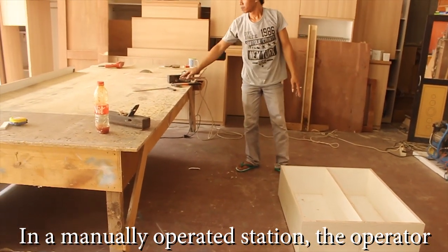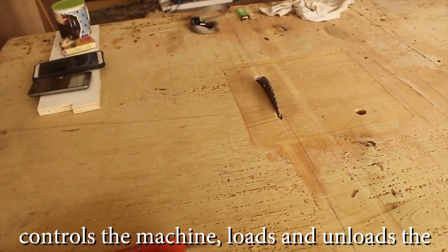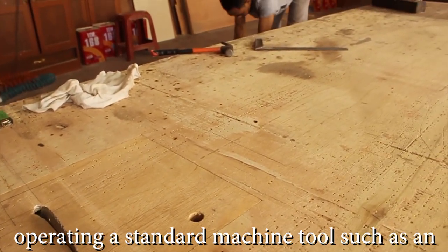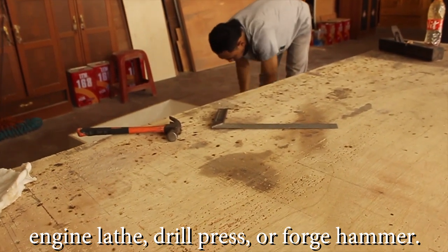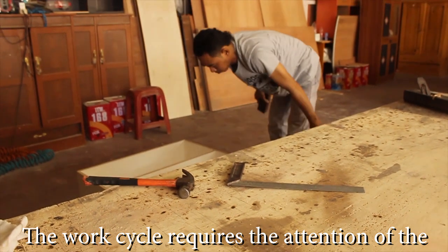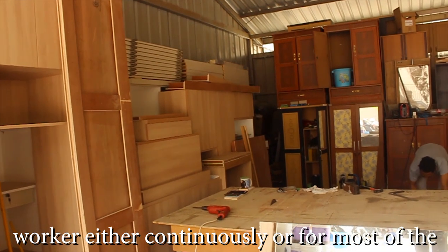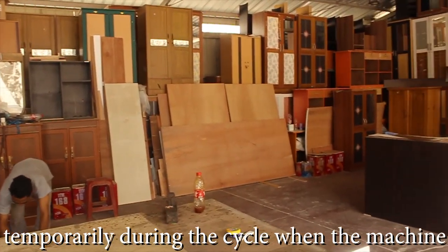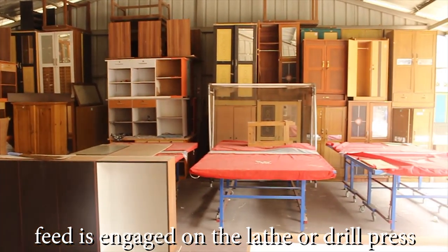In a manually operated station, the operator controls the machine, loads and unloads the work. A typical processing example is a worker operating a standard machine tool, such as an engine lathe, drill press, or forge hammer. The work cycle requires the attention of the worker, either continuously or for most of the cycle. For example, the operator might relax temporarily during the cycle when the machine feed is engaged on the lathe or drill press.